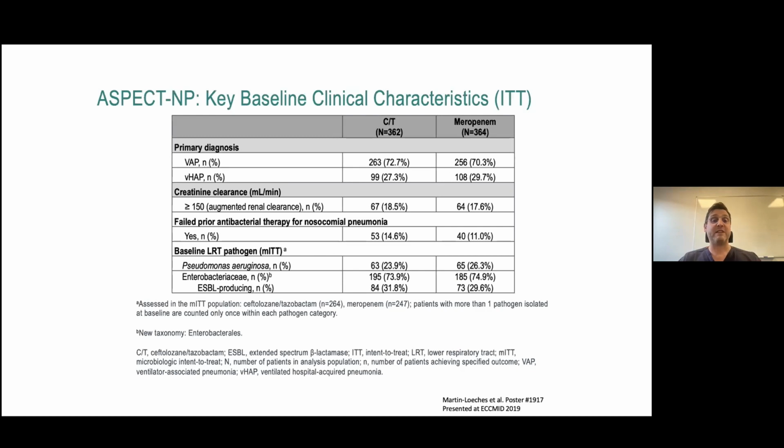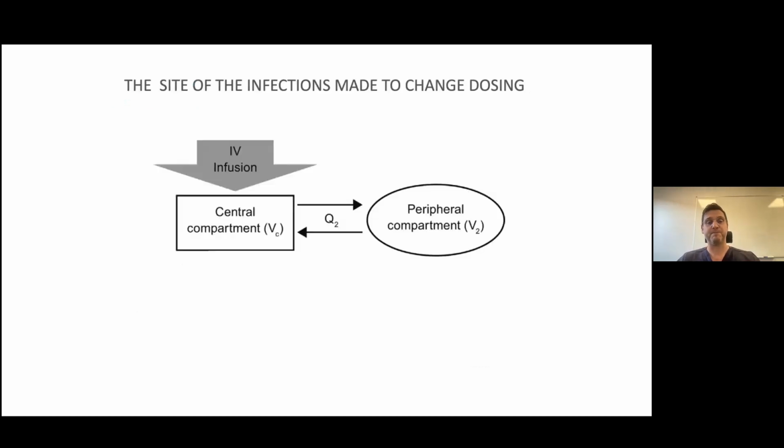And this is something that we have seen in major clinical trials. This is a recent clinical trial of ceftolozane and tazobactam against meropenem. And you can see that almost 20% of the patients had a very high creatinine clearance.